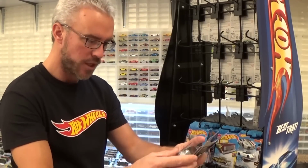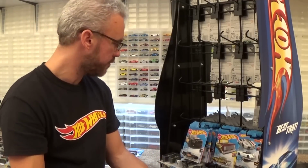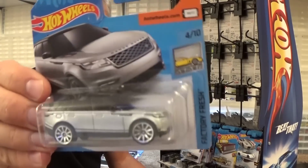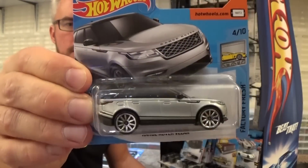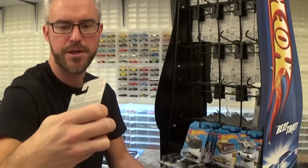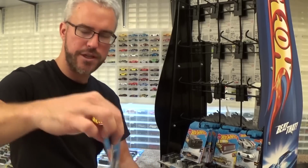So here's a hard one to find, we're into a new series, Factory Fresh. I love this series. The Range Rover, what was that one again? Velar, Range Rover Velar. Maybe not saying that right, but a nice casting. It's got a plastic one-piece roof and windows, which is kind of cheap, but it still looks good. Porsche 911 GT3 in purple.